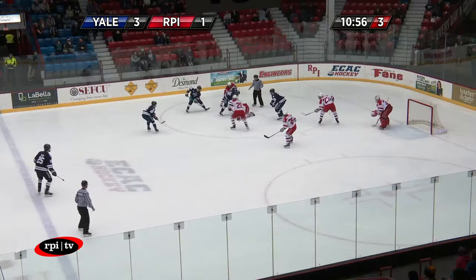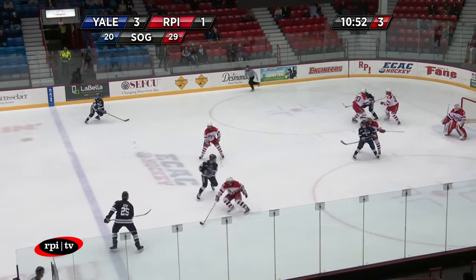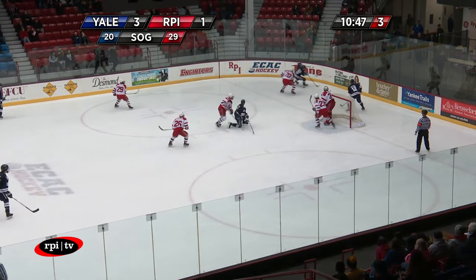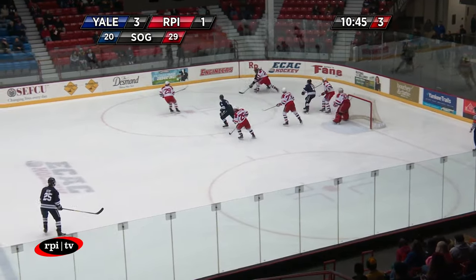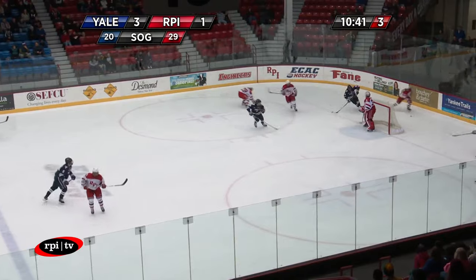Faceoff coming up in the RPI zone. Falling on it there. Got to be careful not to put your hand on it. Jerry didn't. Nice job by him. Kemp, far side. Looking for a slap pass there from Lillibridge. It was broken up. To the far side it goes for Pelecco. He opened the scoring in this one, his third of the year.